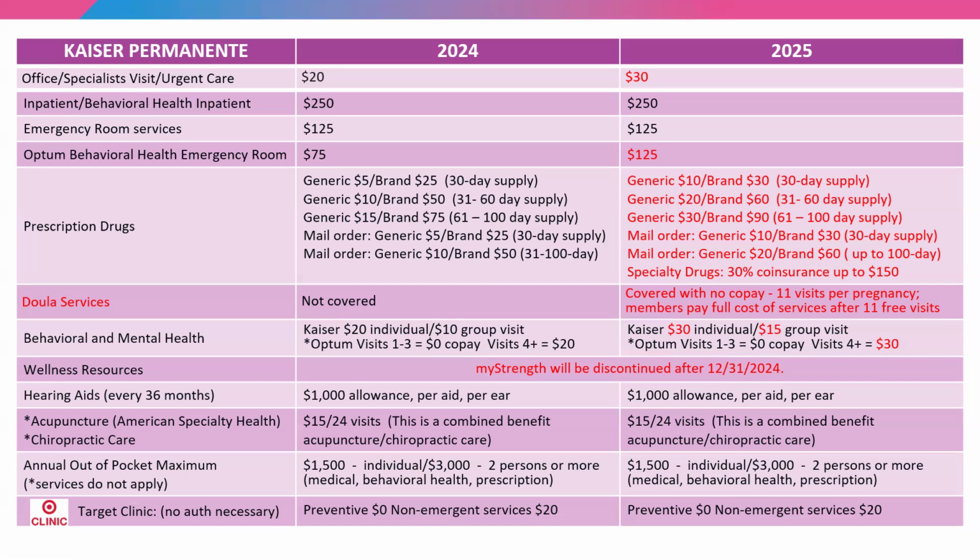The My Strength app, if you're using this app, it will be discontinued after December 31st. The hearing aid benefit will remain the same, $1,000 allowance. Acupuncture will remain the same. The out-of-pocket will remain the same, and you'll still have services through Target clinics.